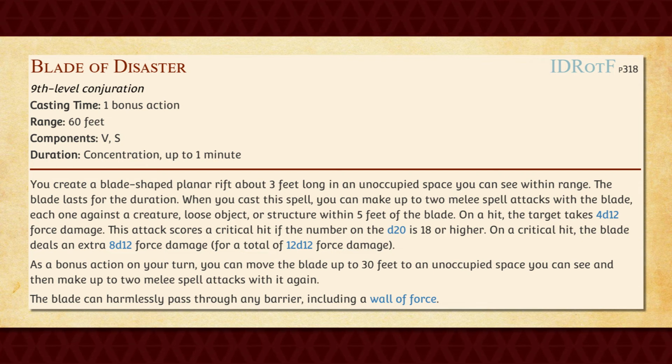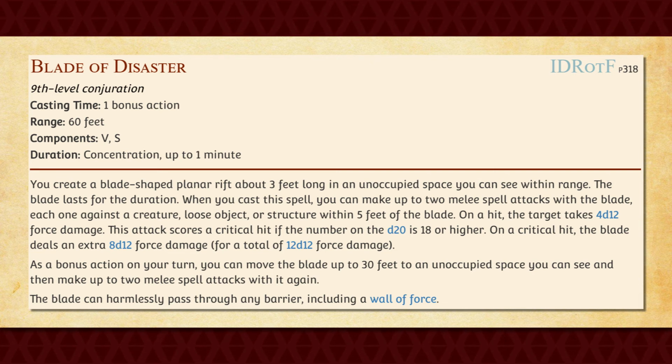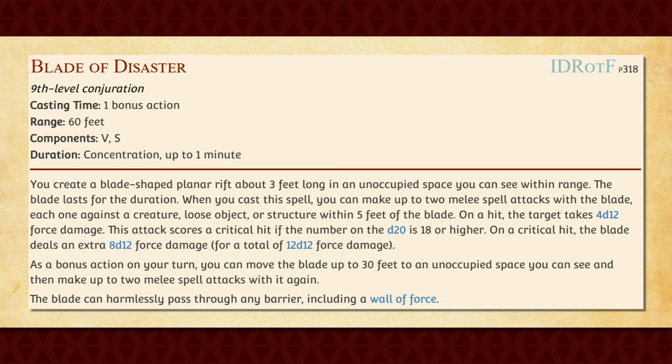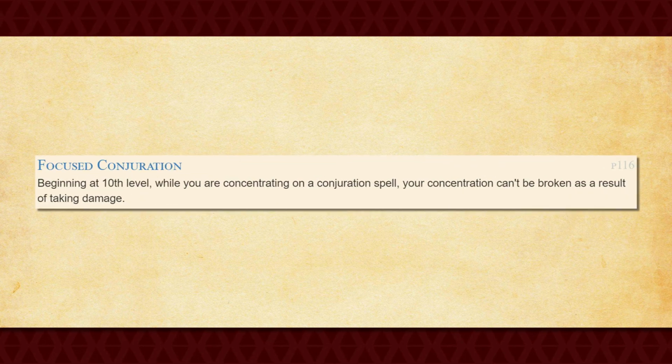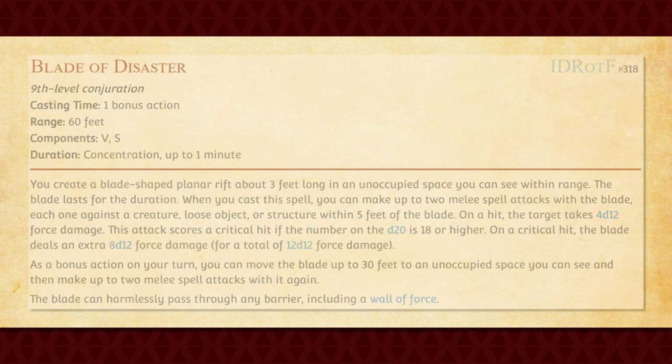Wow! Now this is definitely worthy of being a 9th level spell. After all, being able to summon a wicked blade of planar energy is just insanely cool, and its potential damage output is actually pretty respectable overall. Sure, having to move the blade around during battle could be a bit of a pain for you, but at the very least it can just phase through any barrier impeding it. That and, if you happen to be a conjuration wizard, then your concentration on it can never be broken, which is just awesome in general. Definitely a super fun spell to have overall, and one that I'm certainly looking forward to implementing at my table.